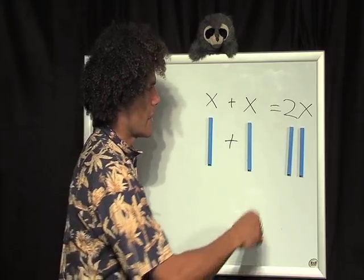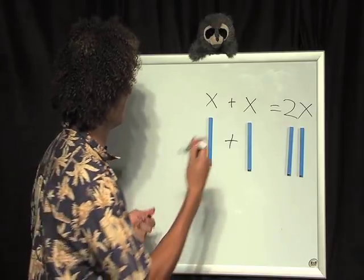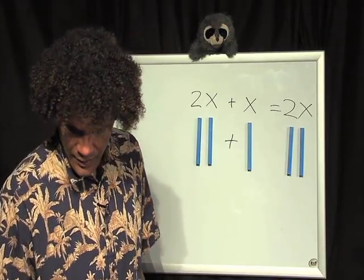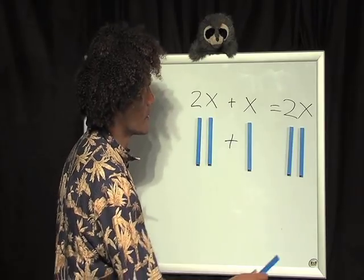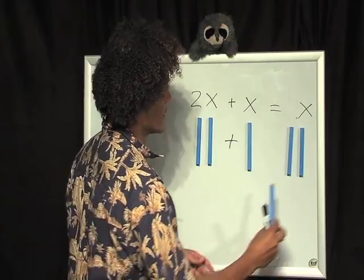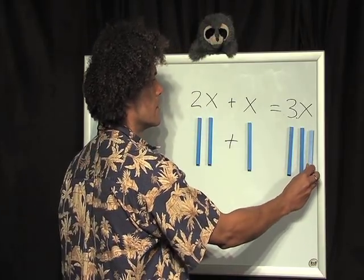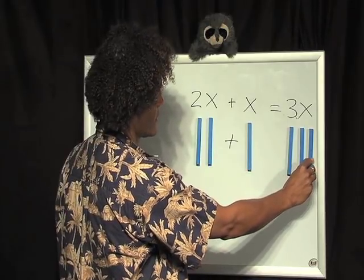Now, if I change my problem just slightly and add an x here, we can see that I have 2x and another x, and I just add one more x, and of course I have how many? Well, 3x. We're just counting the same kind. Really easy. 2x and another x, 3x.